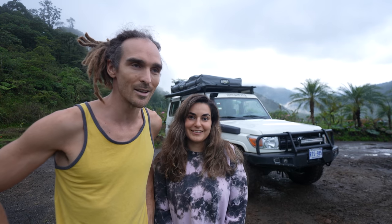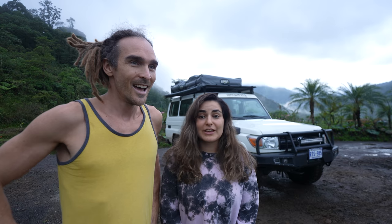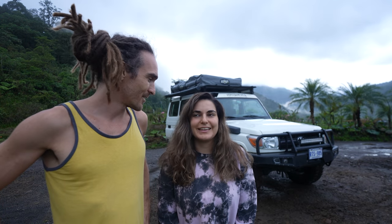So unfortunately, we didn't find the waterfall. I can see the river down there, but I think the waterfall's way up into the valley. But thankfully, this is only an hour and a half away from where we're going to be living. We are definitely coming back, for sure.